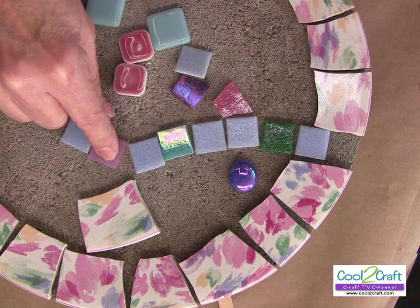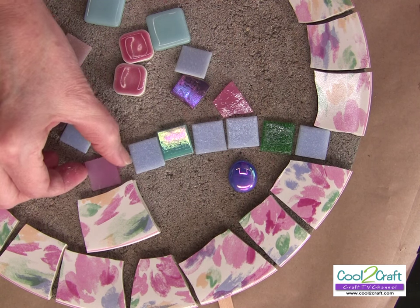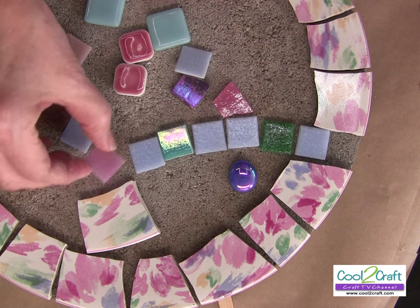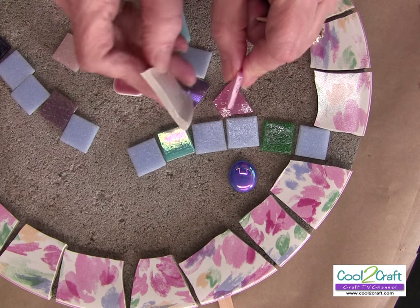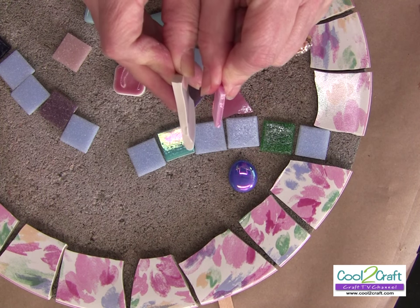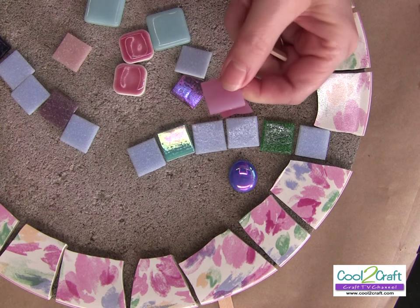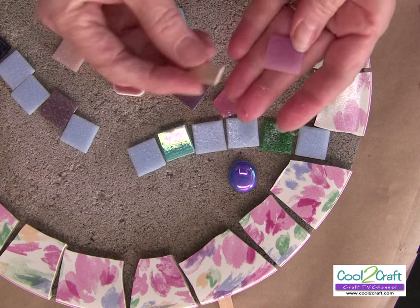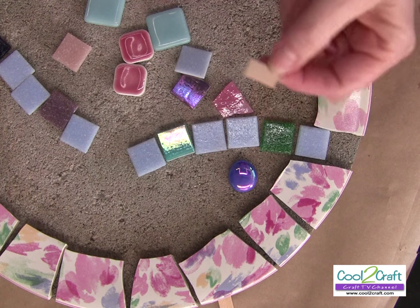This is some stained glass. What I wanted to show you is that a lot of times when you use stained glass and you use a thicker piece like a plate, the stained glass is very small and your piece is very thick. So I want to show you what I do to raise it up. It's a simple craft stick. Cut just a small piece of the craft stick that's going to fit underneath the piece that you're going to put on.